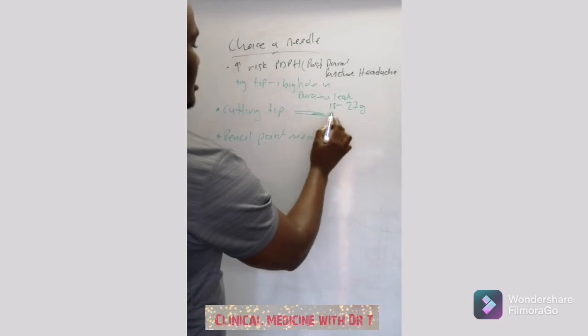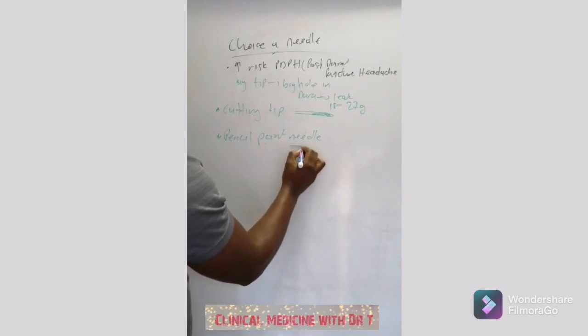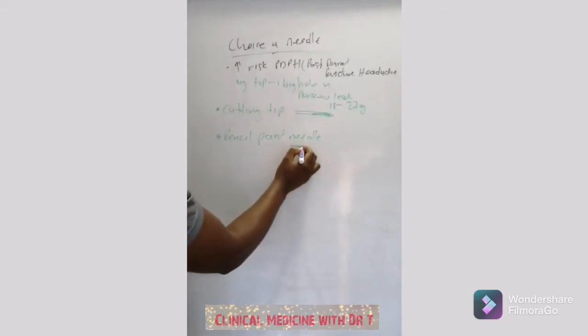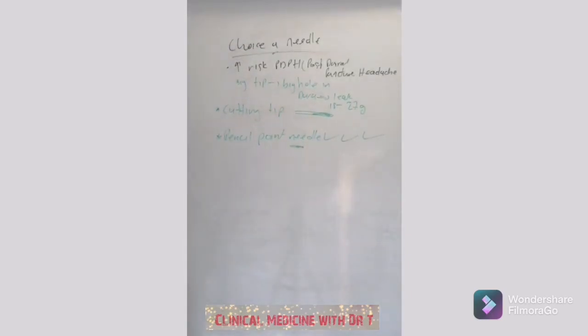It's just as thin as the other, but the difference is it's sharp at the end, and right there at the end it has got a hole. But the pencil point, they are really pencil point. They are smaller, and they are blunt at the end, so they don't really pierce so much into the dura, and they've got their hole more on the side. This is the most preferred type of needle. Where I was training as a student in Kalafong, they always used pencil point needles, but they're not always available. That's why most of the time the cutting tip is used.